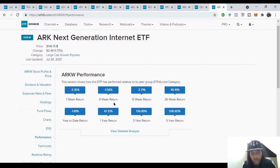Now, the 1 year rate of return, 47%. Year to date, they're down, which means that this is a buying opportunity, but the 1 year return is 47+%. The 3 year return is 176%. The 5-year return is almost 600%. But people are saying that 10% is hard to come by.